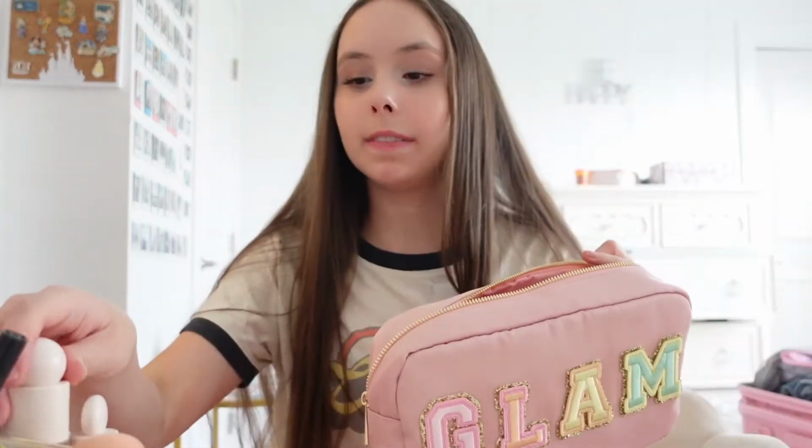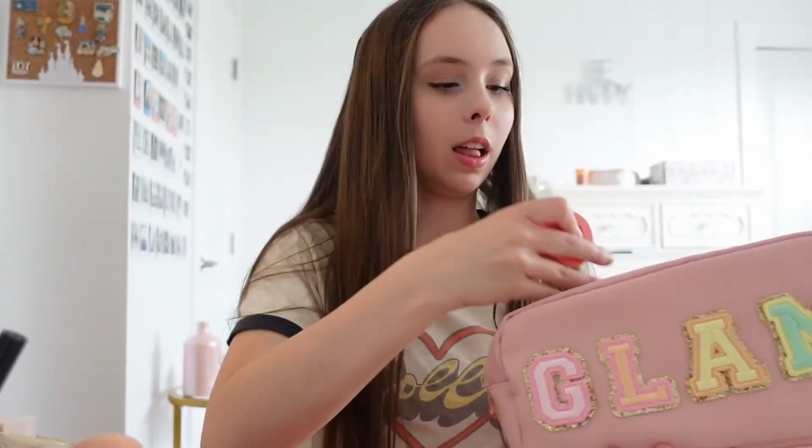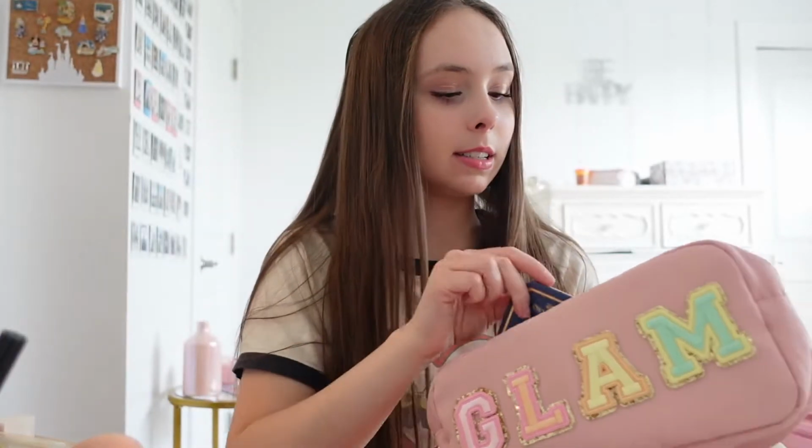Okay, here we go. First I'm going to be packing my concealer and foundation, which is from Rare Beauty. And then I'm going to be doing my blush. So this one is from Kaja. Love it. And this one is from ColourPop times Disney. Then I'm going to be packing my eyeshadow. So I have this one from Kaja. And then my two beauty blenders.